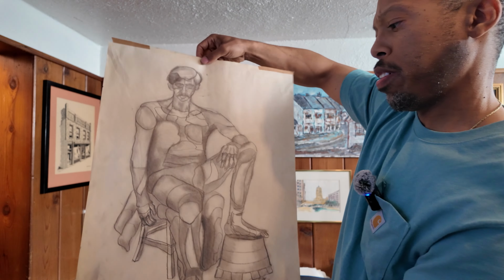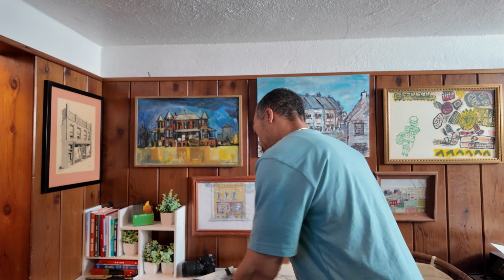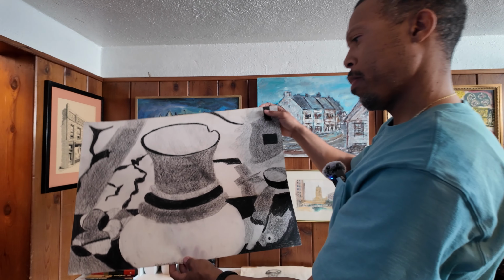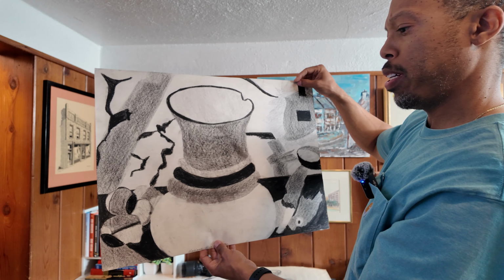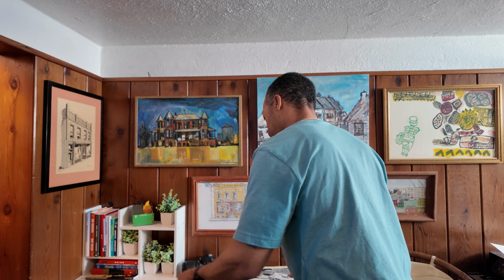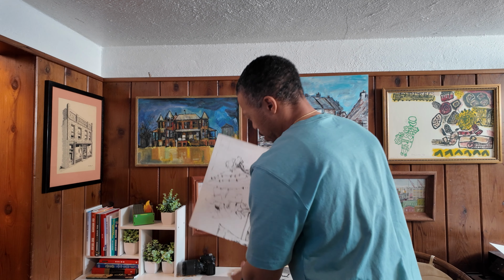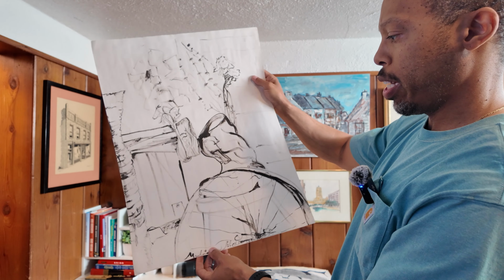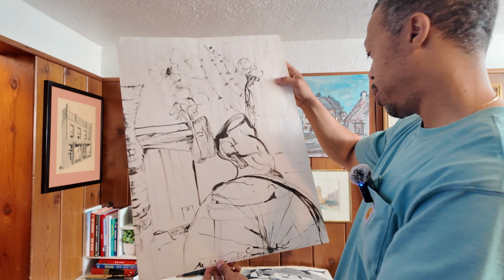Here we have another figure. Is that potentially a pot of something? Maybe pottery? Once again, experimentation in a way. Real abstract piece of artwork here. Very, very unique.